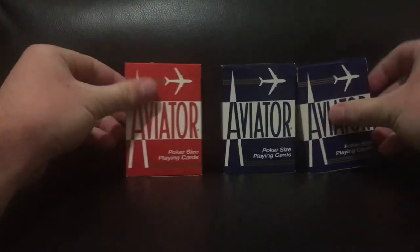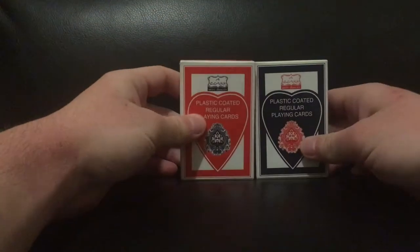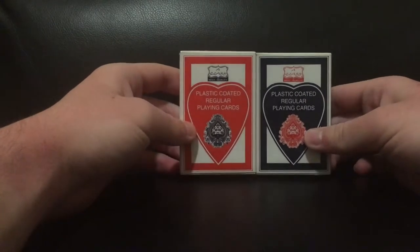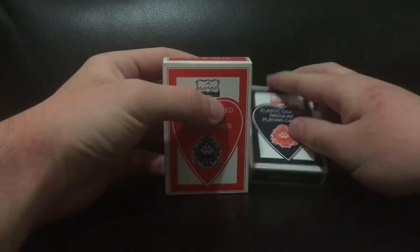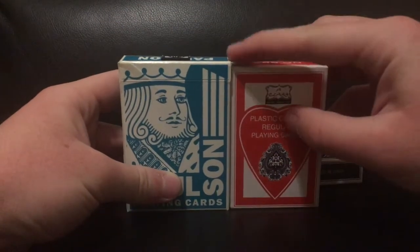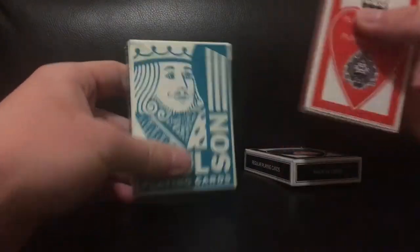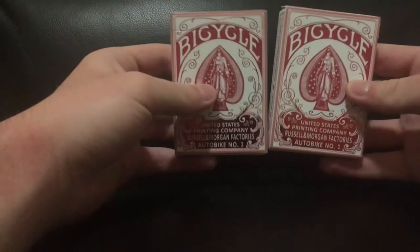Yeah. I've got two blue aviators, one red aviator. Blue and red of these. I don't know what these are. I think I got them with some book or something. I don't know. They're strange. They're smaller than other decks. See, it's a little shorter and not as wide or something. Whatever that word is. One of those words. The Eco deck. Two of these.